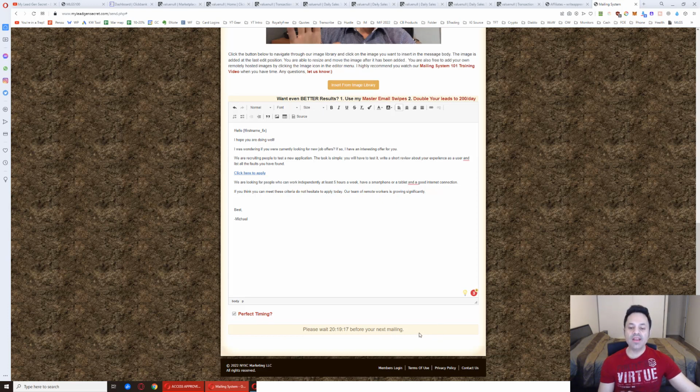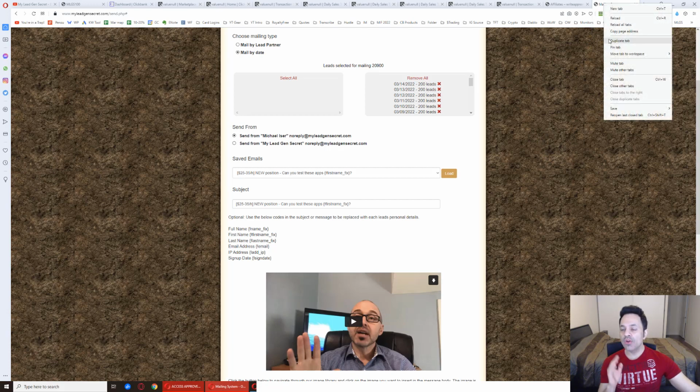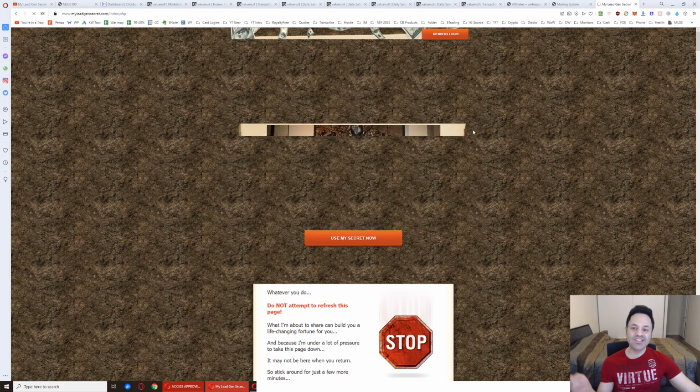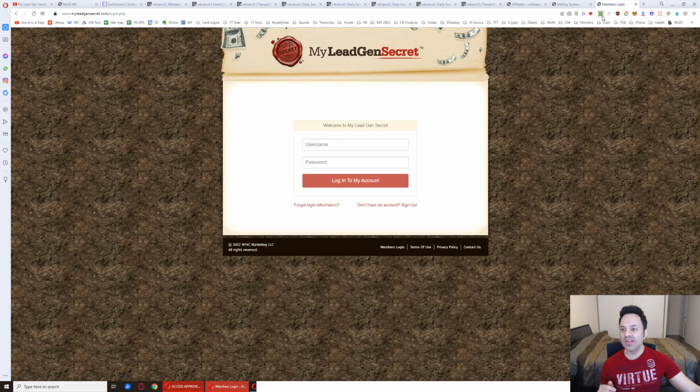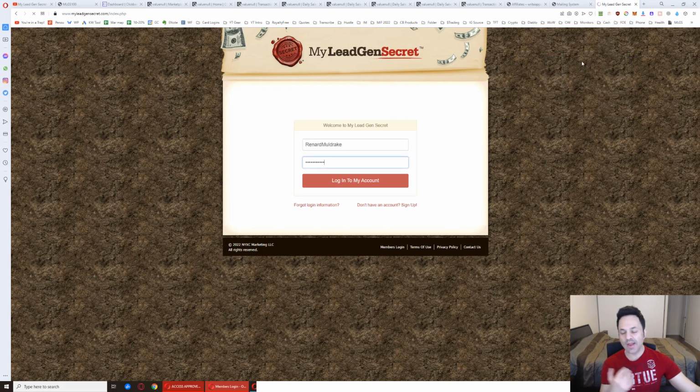Once you click that, it's sent out and you have to wait 23 hours before you can send out your next mailing. So next you're going to have to do the same process for each one of your accounts, and an easy way to do that is to go over here and right click this tab, go to duplicate tab, and then sign out of this duplicated tab and sign back in with your second account. That way we can copy and paste all the information over. We don't have to re-enter all the information again, and that'll take more time, right?